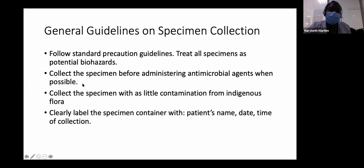Collect the specimen with as little contamination from indigenous flora as possible. I think notorious for this is actually the urine samples that are submitted to the lab, because urine is very, very tricky. You have to collect a midstream catch of urine. Many people, even healthcare workers, find explaining this to our patients difficult. And even for female patients, it's technically sometimes very difficult to get a clean catch of that urine. So we really just need to find ways to minimize the risk of contamination.